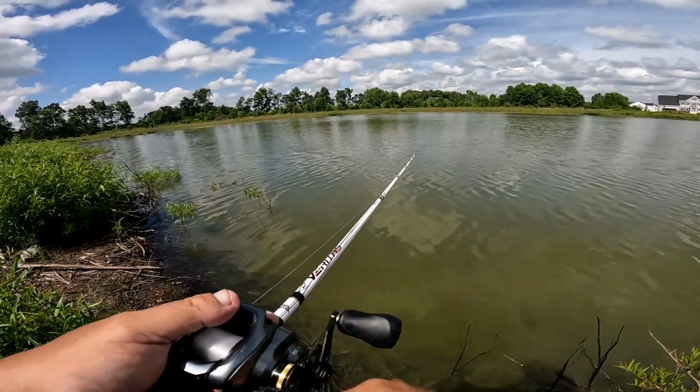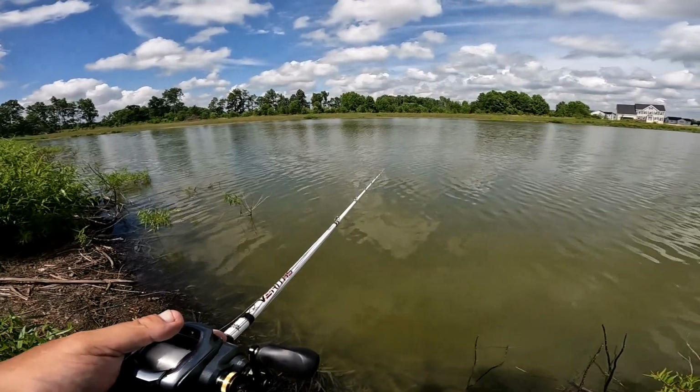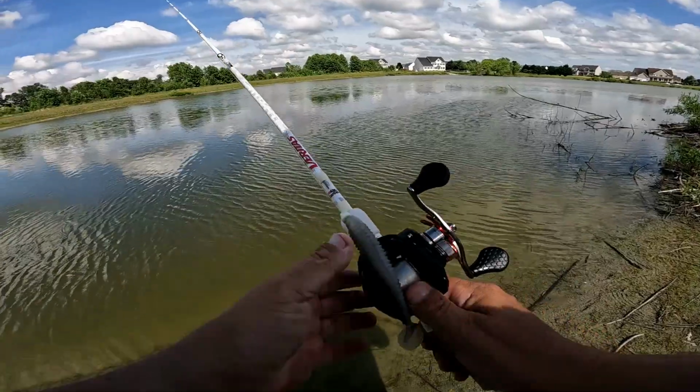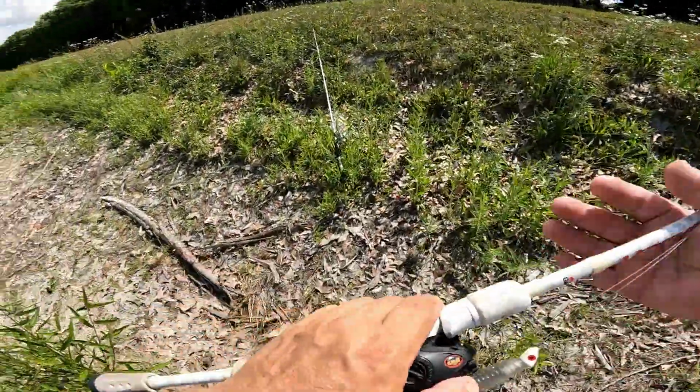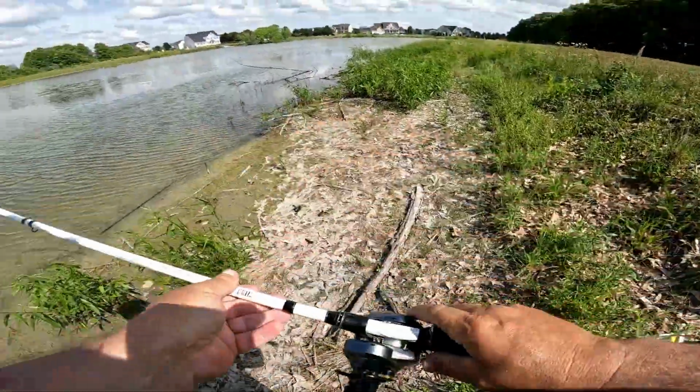And again, this pond is a very hard pond. This is not an easy pond to fish. So to have this many fish hit us in that short period of time, I'm gonna take it, guys, really, honestly. A couple more shots with the craw here, the dirty craw by Strike King, the Rage Tail, and then we'll head out.